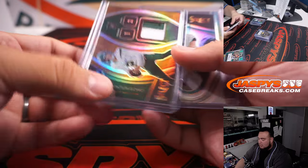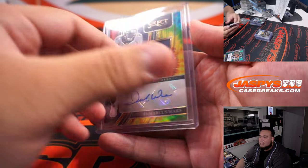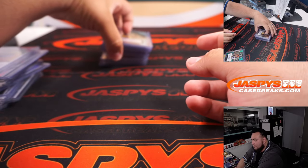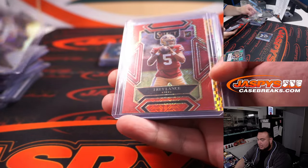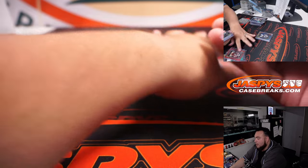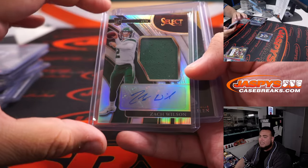silver, Trevor Lawrence again, silver, Zach Wilson, three-color patch and relic, Trevor Lawrence, tie-dye, DeMarcus Lawrence, autograph, Kellen Mond auto, there's Desmond Ridder, your second XRC, Trey Lance, to red, Rondale Moore, gold. There's our third XRC, Zach Wilson.